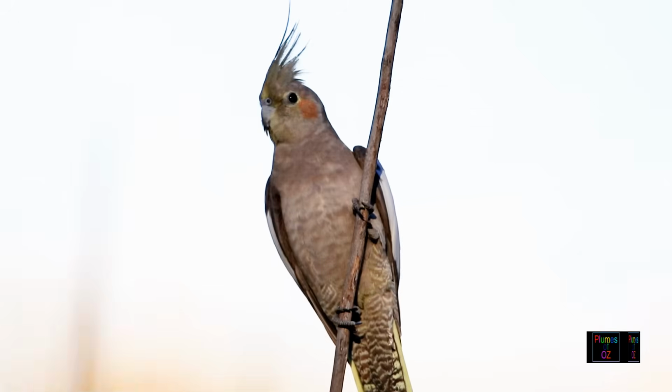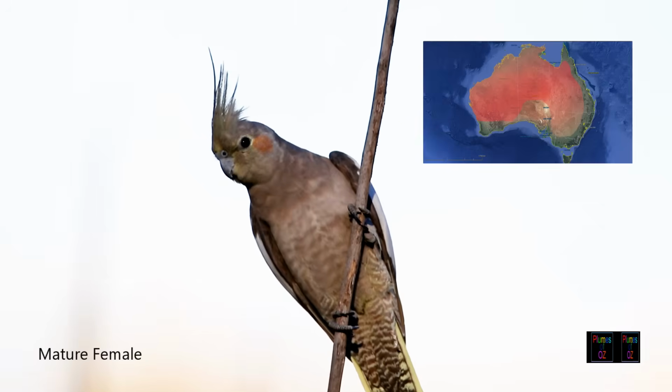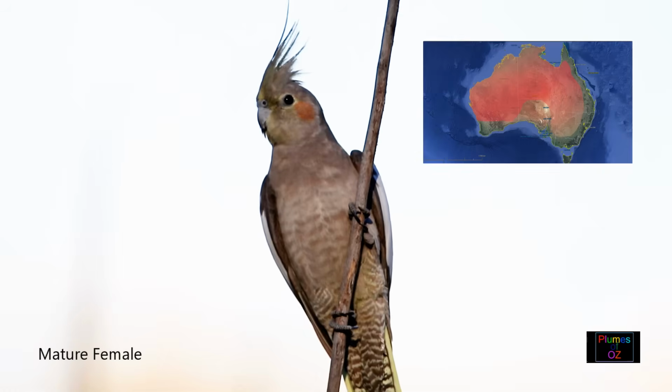Cockatiels have a fairly wide distribution in Australia. They prefer drier areas, so aren't found on the east coast, Cape York and the southwest of Western Australia.